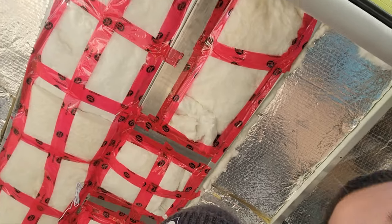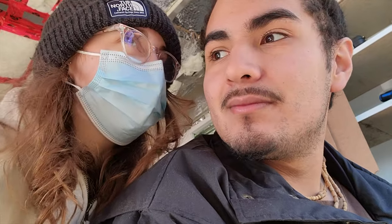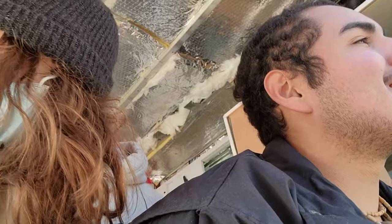All right, so we're gonna install the ceilings today and some of the walls. Yay! Good. We finished the insulation. We're gonna do a little bit of some touch up. Mia has COVID, so that's why she's wearing the mask. It's because it's stuffy in here with the insulation. All right, let's do this.